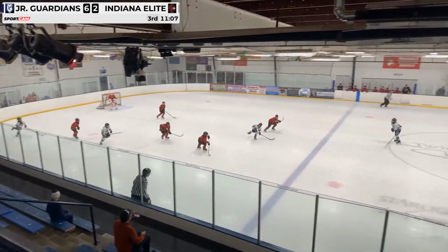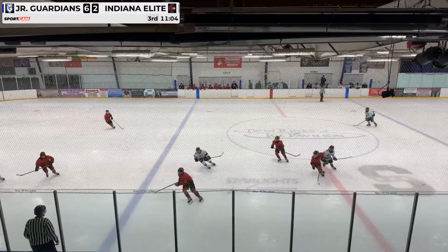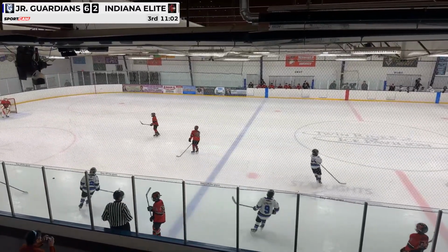And that's kicked out by Indiana. Cross ice, but that's intercepted. That's going to be offsides on the Guardians.